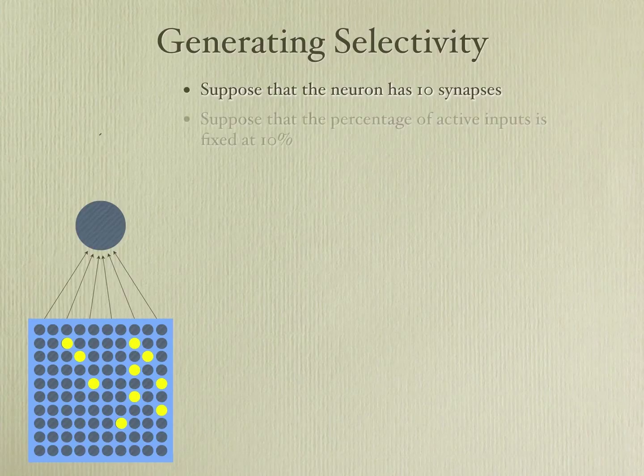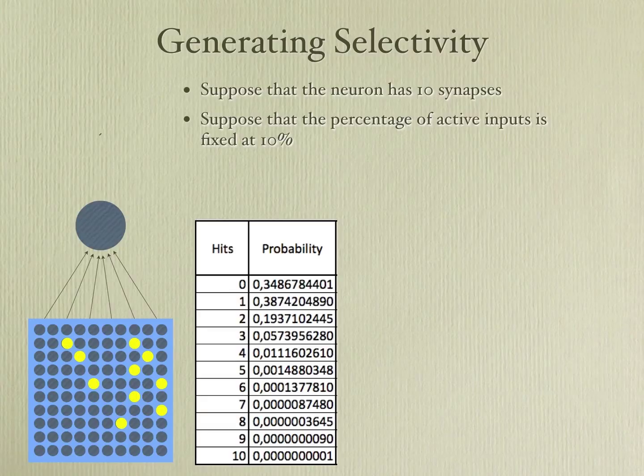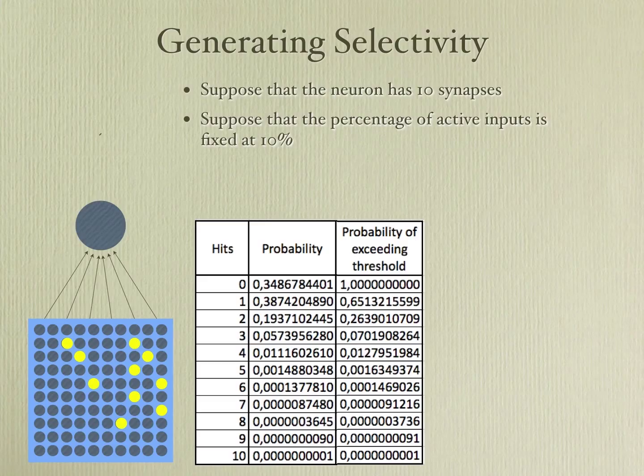So here we've got 10 spikes and 10 synapses. 34% of the time, you won't get any of them active. 38% you get one, 19% two, 5% three, 1% four, 0.1% five, and so on. So you can work out the probability of exceeding the threshold. Even with this really simple thing, there's almost no chance of getting seven by chance. So you can leave the thing running with noise coming in, and it'll very rarely go over the threshold. And that's with 100 synapses and choose 10. A real neuron is more like thousands, choose 50. Very, very selective.